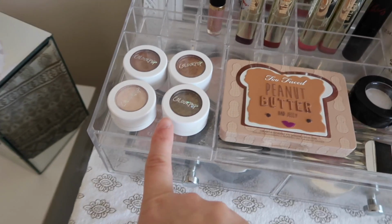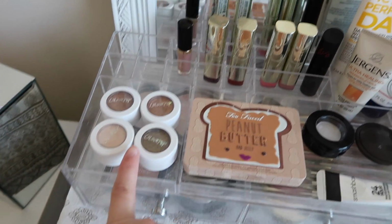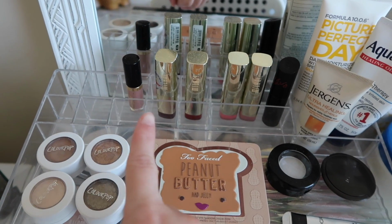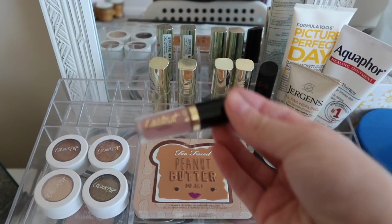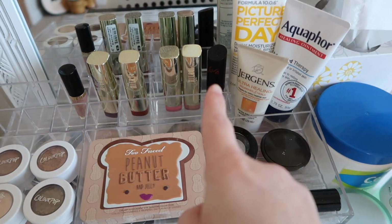And then these are some ColourPop eyeshadows. This is the Kathleen Lights, one of the quads that she came out with. And then this used to be full, but I got rid of my MAC lipsticks and stuff like that, so I just have some Milani. This is a little tiny sample of the Tarteist lip paint. And then I have my favorite lipstick ever.